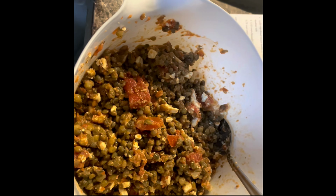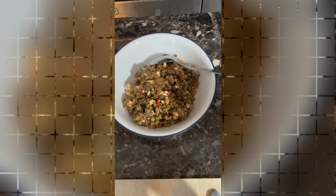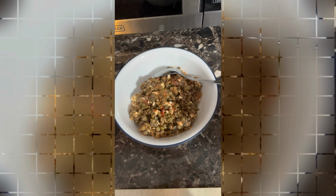So it is the next day, and I'm about to have a little lunch, and I'm going to try the Trader Joe's 3 ingredient lentil salad. I'm going to try it in a minute. This is what it looks like. It's been in the refrigerator all night, so I let it sit out for a little bit. Got me a little bowl, and like I said, it looks different, and I'm going to see how that tastes right now. So we're going to get this good taste.